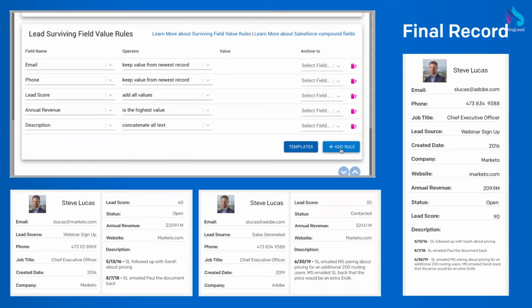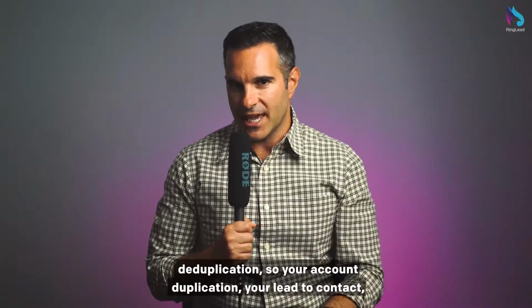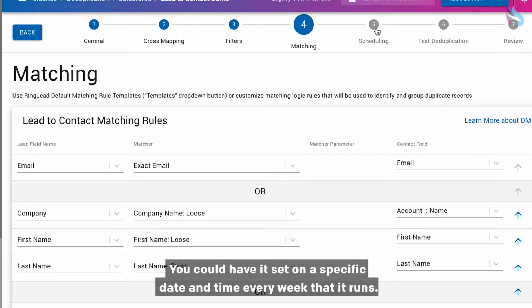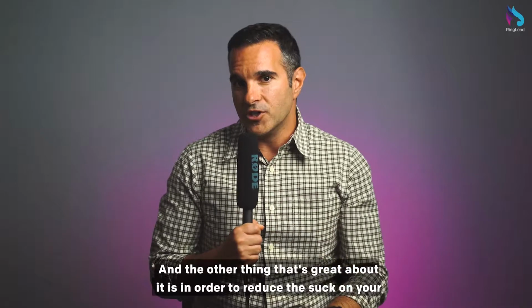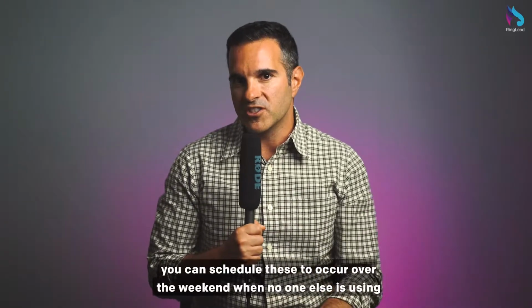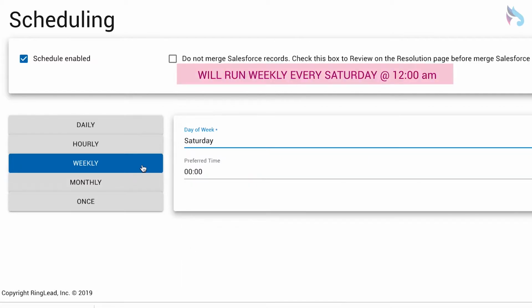The scheduler tool within RingLead gives you the ability to set your deduplication, so your account deduplication, your lead to contact, your contact to contact. You can have it set on a specific date and time every week that it runs. And the other thing that's great about it is in order to reduce the strain on your Salesforce APIs, you can schedule these to occur over the weekend when no one else is using Salesforce. So it's not only still getting the deduplication done, but it's being efficient with your Salesforce APIs, which can typically be a headache for Salesforce users.